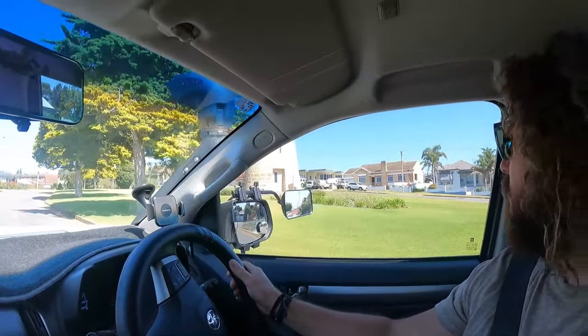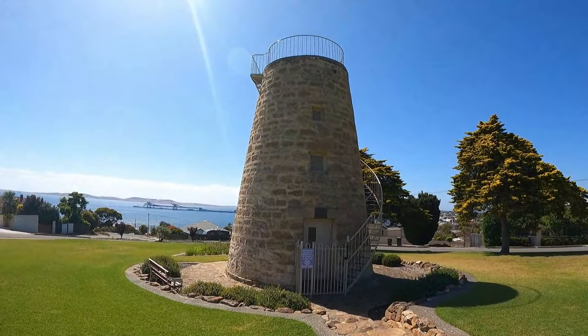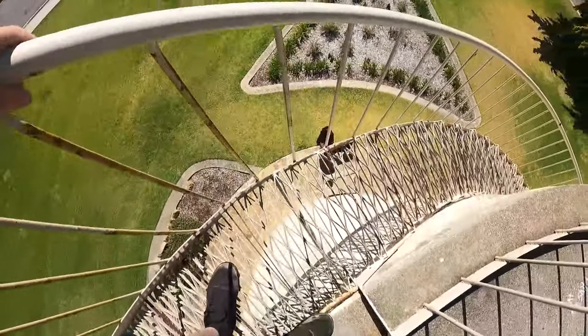We headed into town as we had heard there was a cool lookout spot. This tower is the oldest standing structure in Port Lincoln, and it was actually built to be a flour mill.